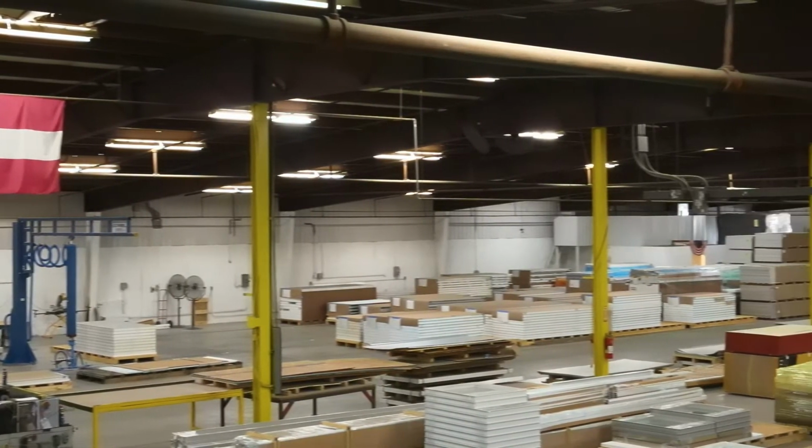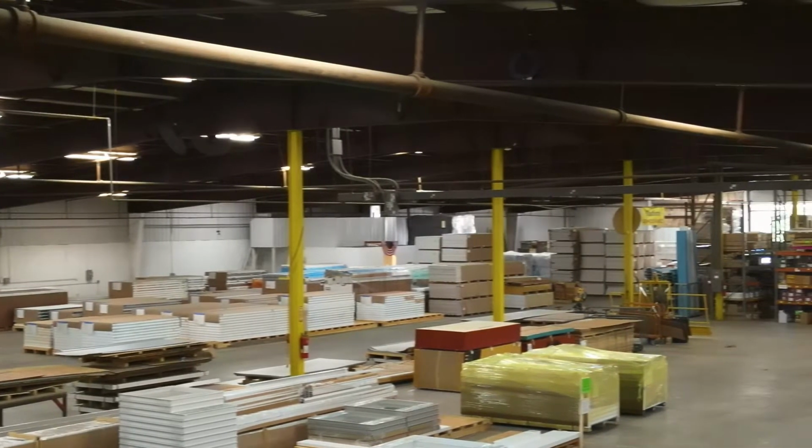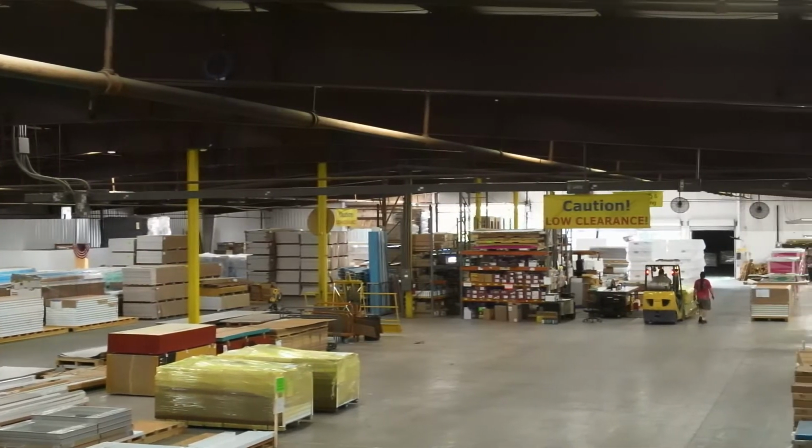So total, all in all, we ship out about 15 buildings a day, 15 shipments a day out of our PBR location. So we're going to take you guys outside, give you a quick snapshot of how this thing works. So you guys ready? I'll see you outside, and let's get our safety glasses on.